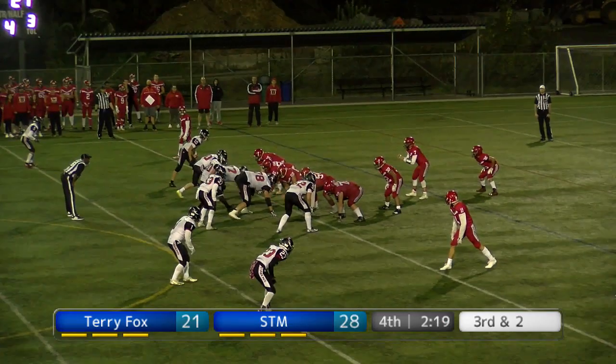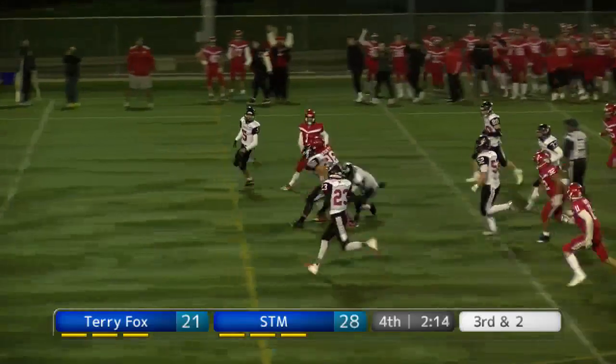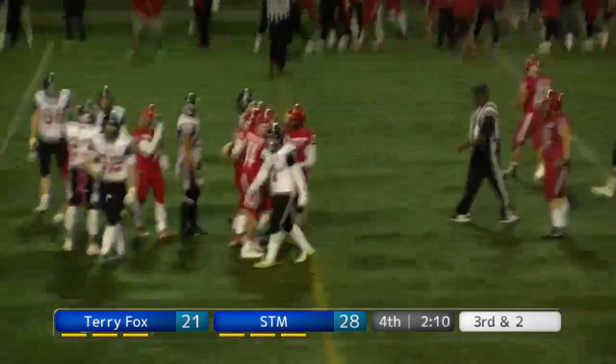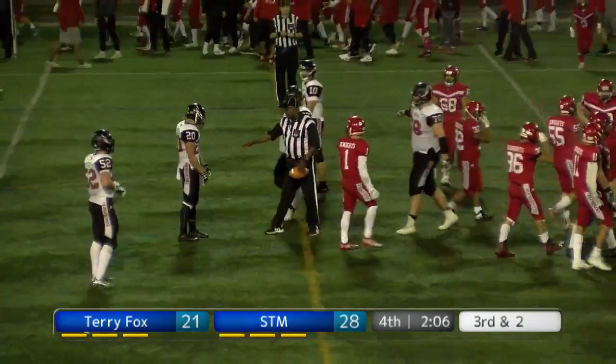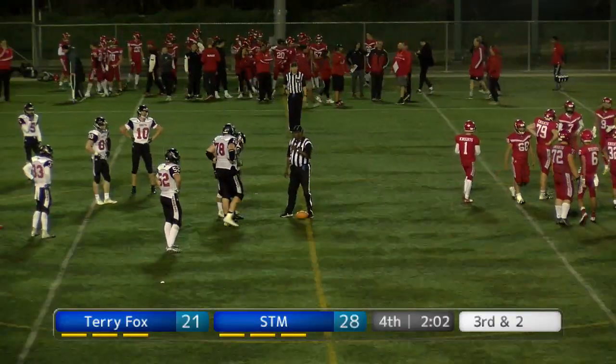They look to bring pressure up the middle. Here's the handoff. First down and more. Look out, protect the football now. And will that be it for the Knights as they get out to the 45-yard line? Well, because Terry Fox still has 3 timeouts left, they still are in this football game, but they certainly have to start using their timeouts very soon here.